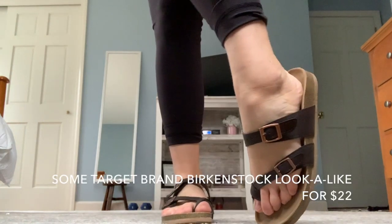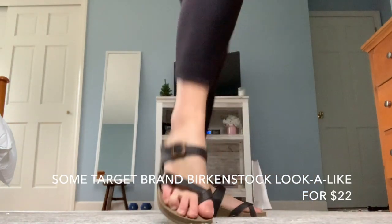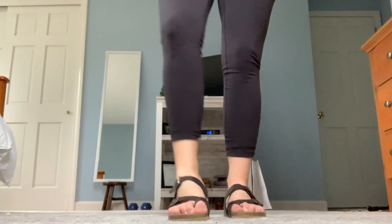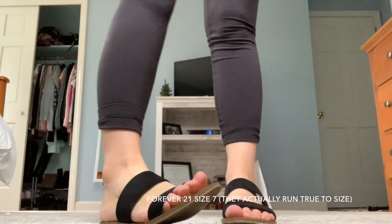I've always wanted Birkenstocks, but they're way too expensive, and I get shoes really dirty really easily, especially in the summer. So I decided to get these from Target. They were $22.